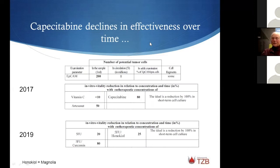Something which is also known, and I showed you before, is that the same drugs can lose their effectivity over time. This is a patient where capecitabine was very effective in 2017, but in 2019, 5FU, which is the same as capecitabine, orally versus infusion, although it was given in infusion, had a low effectivity at that time, but it could be increased if it was given together with curcumin. So the effectivity of different drugs, as I mentioned before, can change over time. Very often it decreases because the cells become resistant to these drugs.